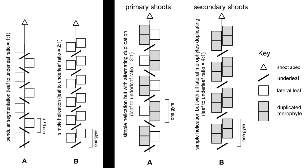Now, one possibility is that lateral merophytes are duplicated, and for this suggestion we thank Dr. Barbara Crandall-Stotler, who provided 2 excellent, challenging reviews of our early submissions on Herzogianthus. If alternate merophytes on primary shoots duplicated early in their ontogeny, and each duplicate went on to produce leaves and stem, this would result in a 3:1 leaf to underleaf ratio, as occurs on primary shoots. For secondary shoots, if every lateral merophyte duplicated, then a 4:1 leaf to underleaf ratio would result. Now, lateral merophyte duplication is not known in any liverwort, so this mechanism would be unique to Herzogianthus.